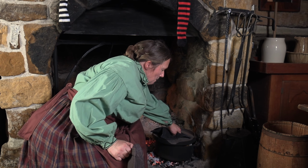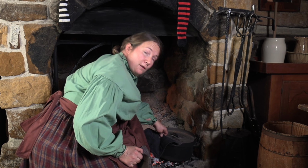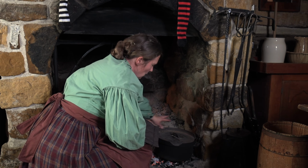Now you want it as a moderate oven. It's about 350 degrees and it will bake for about 30 minutes. And now I'll just put some coals on the top.